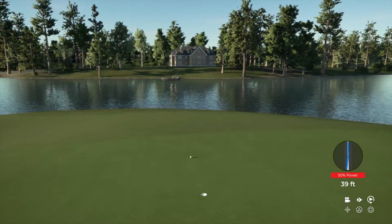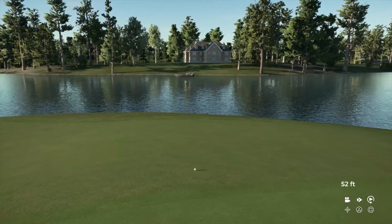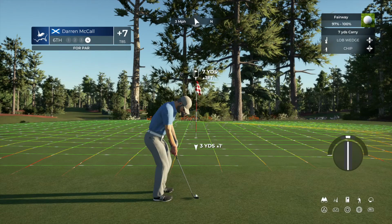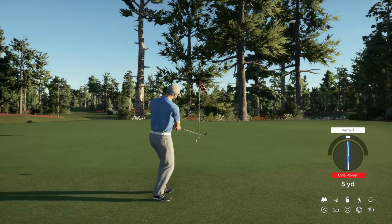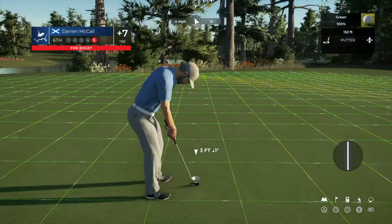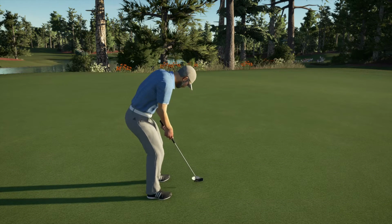Ooh. That's not your best effort. This would be a great up and down. Oh, I like the look of that shot there, Beamer. Gotta say, his short game is phenomenal.